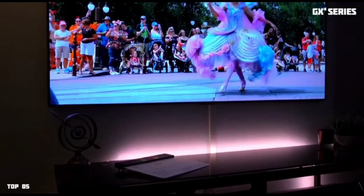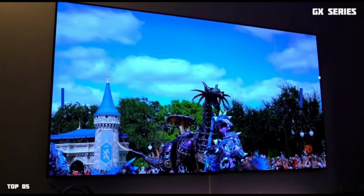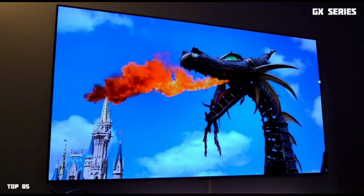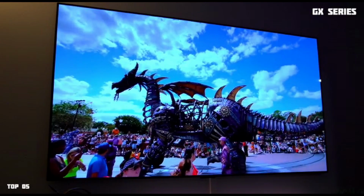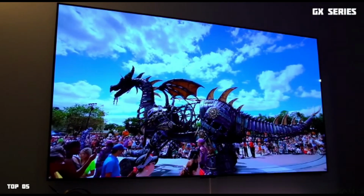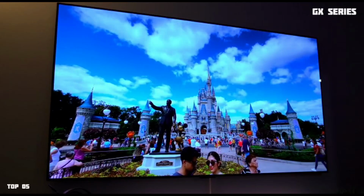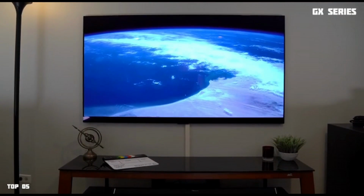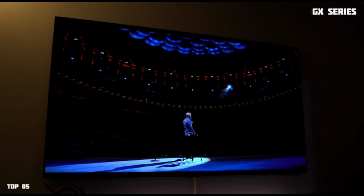Back to number 5, we got one of the most expensive TVs on the list, but also the best one. I'm talking about the LG GX Gallery Series OLED. For those who can afford it, the LG Gallery Series GX OLED is a home cinema lover's dream come true. An exemplary flat screen that uses all the latest specs and standards, from Dolby Vision and Atmos to Google Assistant and Amazon Alexa, from Chromecast built in to AirPlay 2.